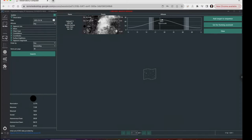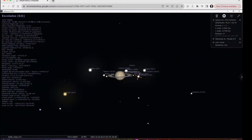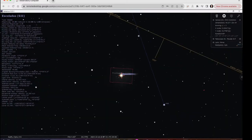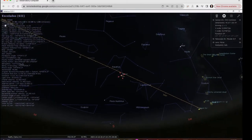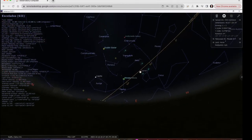Here's the Bubble Nebula. Now, as you see, it's high in the sky right now. It's getting ready. It just passed the transit north. So I think what we're going to do is go ahead and have a look over at that. And we'll follow that on Stellarium and see where the scope is. So it should be coming over here towards the north.